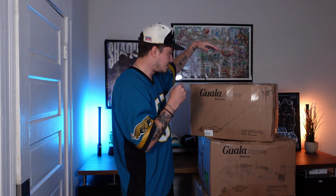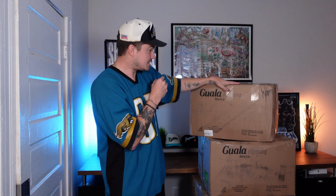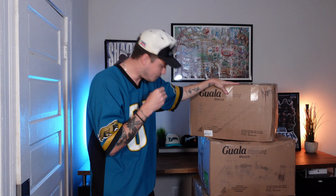In these boxes, there's about 200 pounds of clothes. I'm 6'4" for reference. This is almost as tall as I am. And it is filled to the brim, each box, about 50 pounds a box, with vintage clothes.